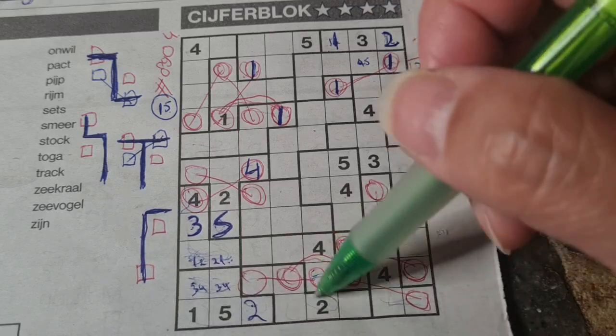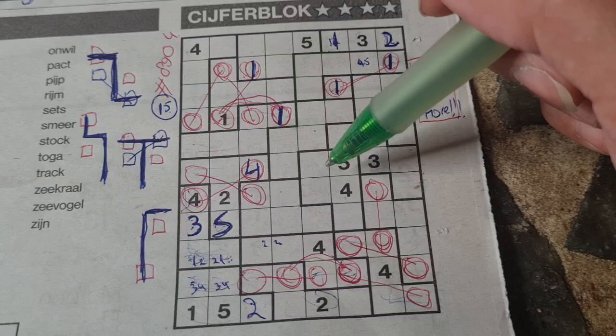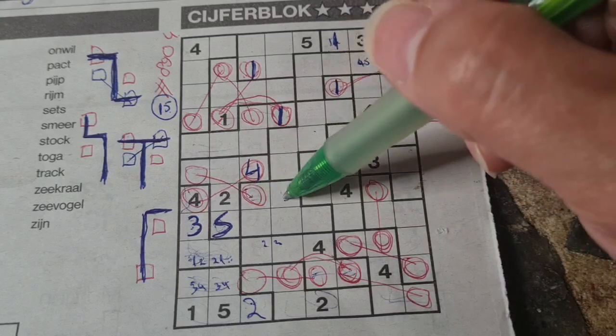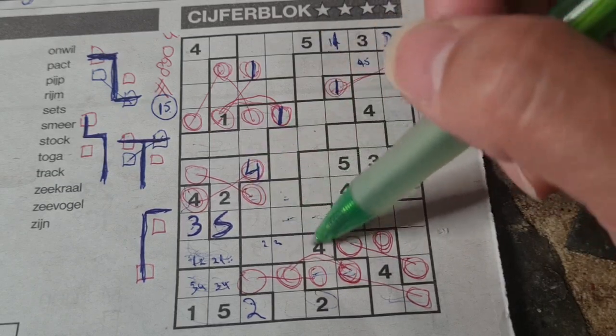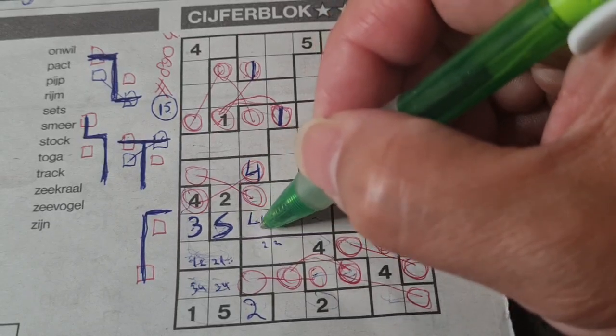Then these 2 boxes can be 2. So 2 could be here, could be there. These 2 boxes can be 4. Those 2 boxes can be 4. So 1 box left for the 4 in this area. Supposed to be here.